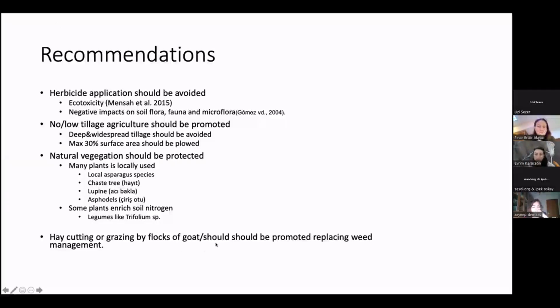And in many places we saw that people, even though legally it's not allowed, sometimes let their animals naturally walk there and graze the weeds, which is an amazing way of managing the plants.